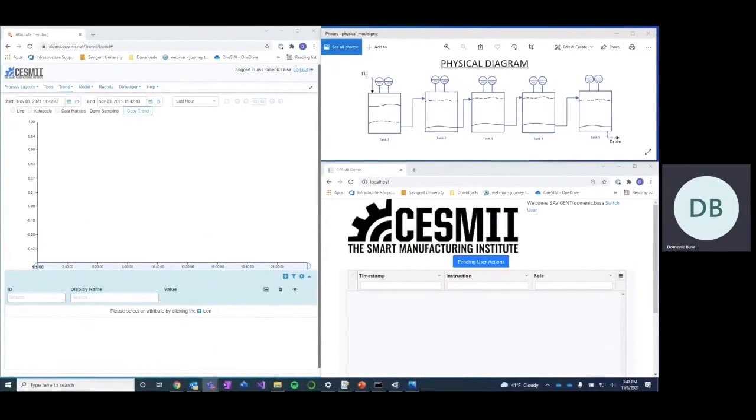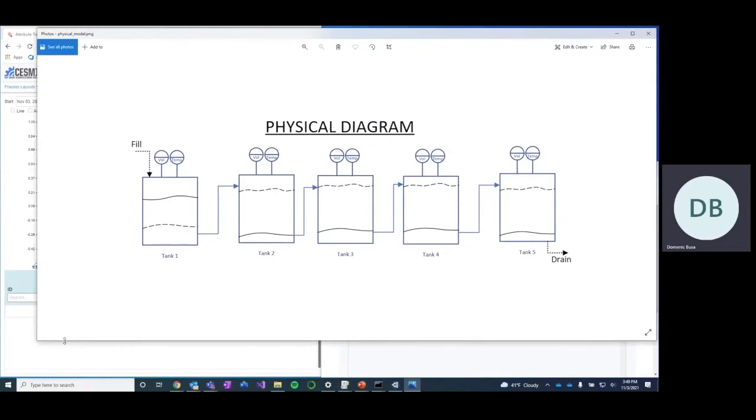Thanks, Jonathan. Glad to be here. This demonstration is based off of a physical system of a series of tanks. In this image here, we're describing that physical system. In the first tank, at the start of the process, it will fill up from empty to some maximum volume.